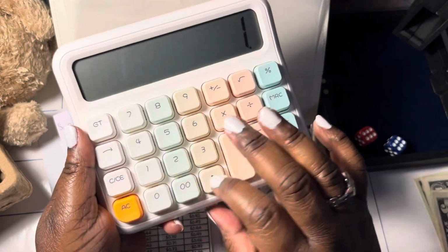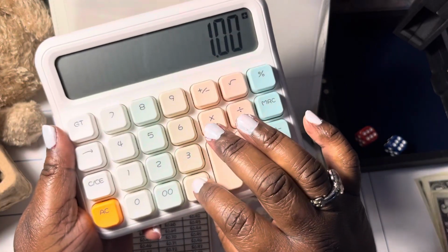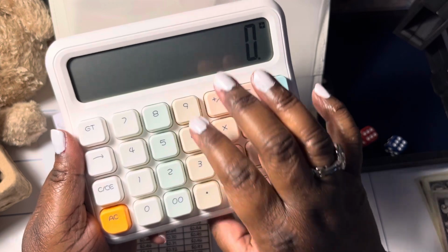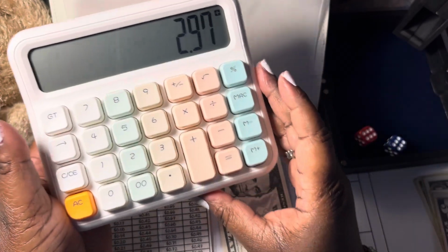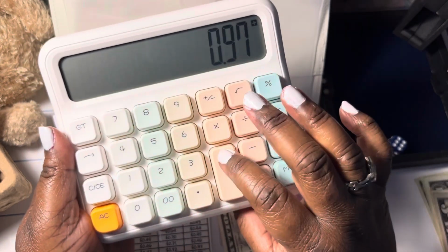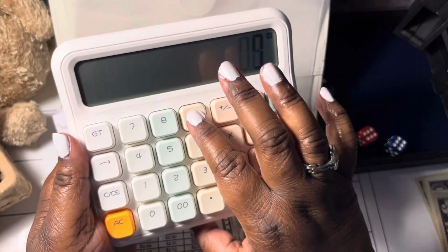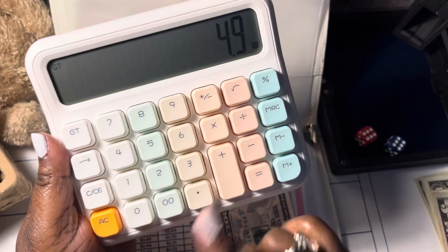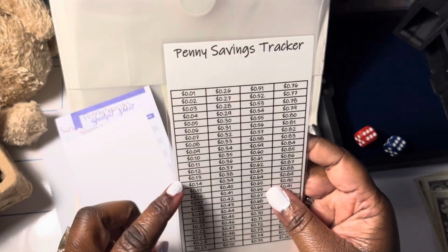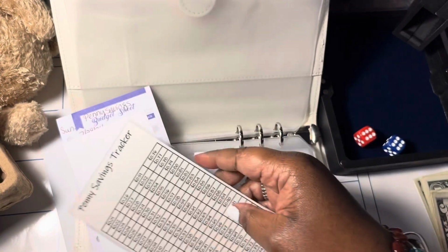So we're going to say $1 plus $0.99 plus $0.98 plus $0.97, and then plus $0.96. Oh Lord. Yeah, $4.90. That's what it'll be. All right, guys, thank you. So yeah, we'll just be 10 cents short, but that's okay. And maybe we can go over here and do the 10 cent.